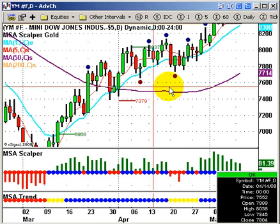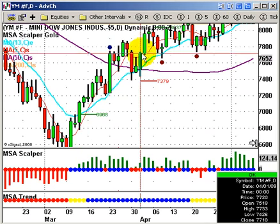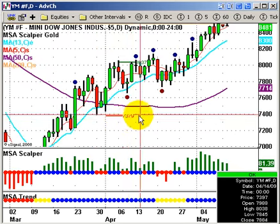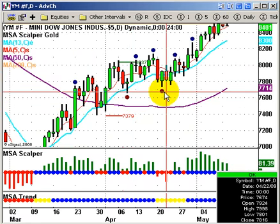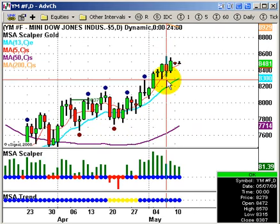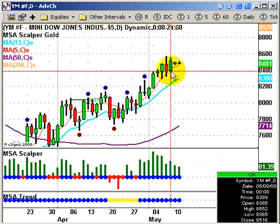Just kind of a review as well. Our Scalper's Gold system, this is the YM daily chart here, is long from 69.68. There's our first stop at 73.79. This next red dot here is our next stop, and then the last stop was right around 77.24. So we've gone about 1,300, almost 1,400 points from that long trigger to where we are now.